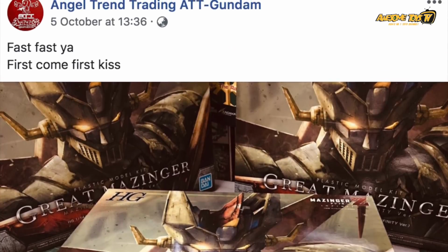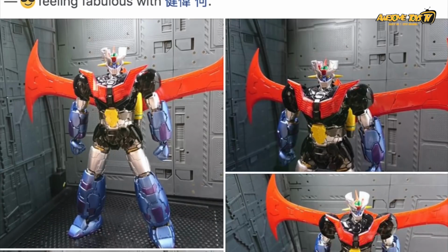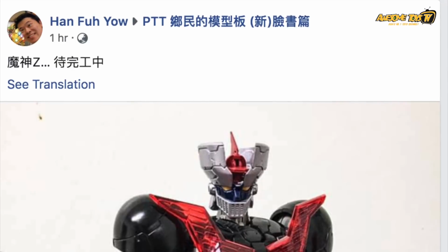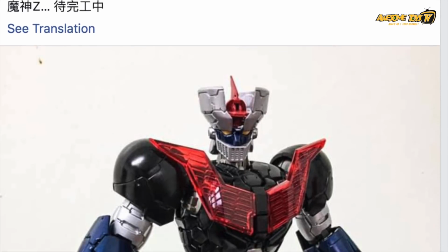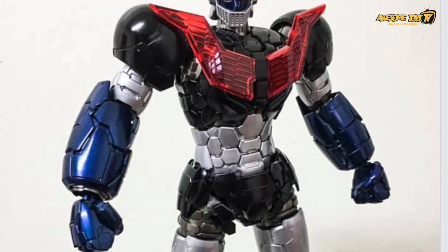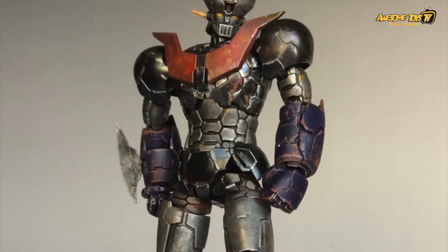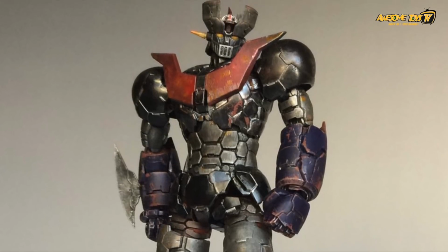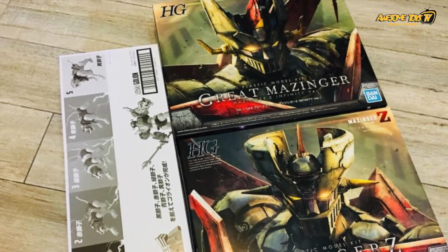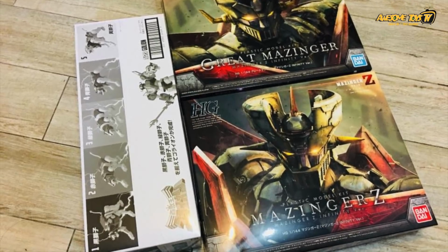So what do you guys think? I could be wrong. Maybe in your part of the world, the Mazinger and Great Mazinger are still available in abundance, but at least from what we have seen in most parts of Asia, such as Hong Kong, Taiwan, Singapore, Malaysia, the Mazinger and the Great Mazinger are really, really hard to come by. Everywhere is sold out. So for those of you who are still able to get your hands on the Mazinger or the Great Mazinger Infinity version, I highly recommend you get one. At least try it out and see what the fuss is all about, because it's selling out very quickly in most parts of Asia.